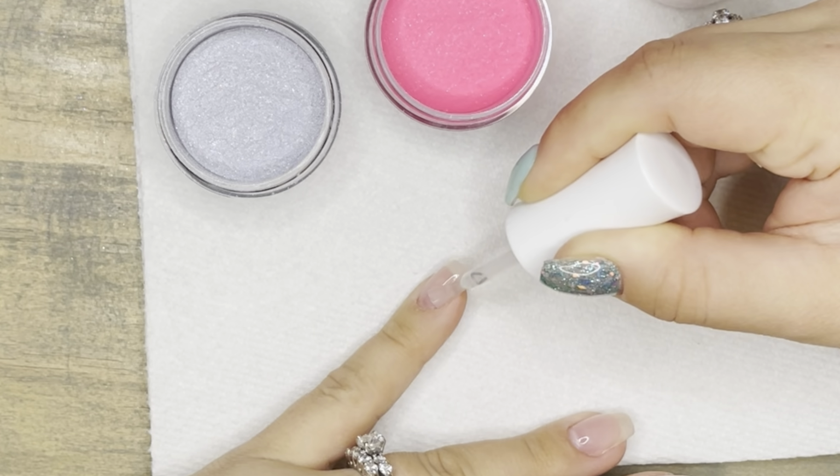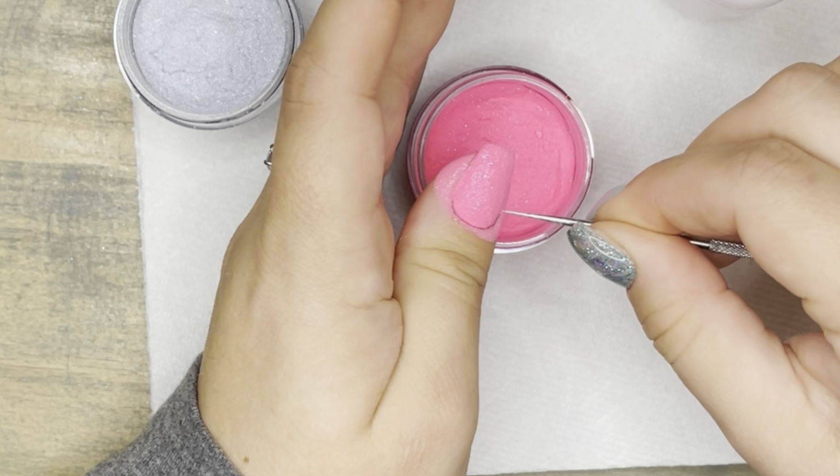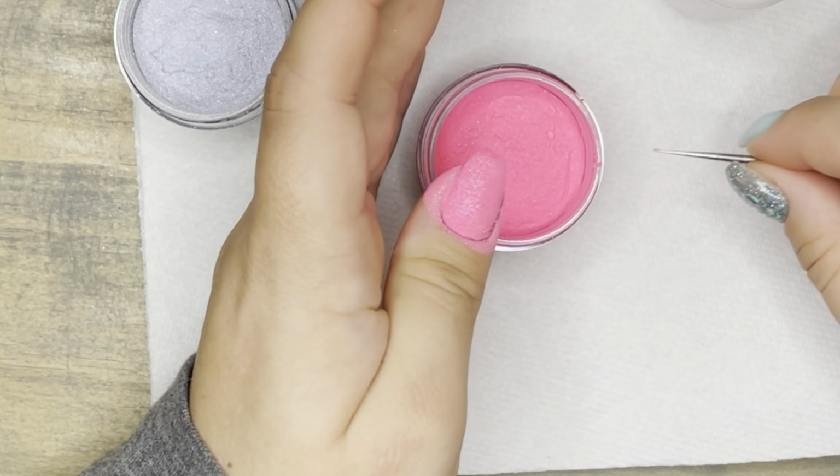So these colors came out, I want to say February, and they were in the In Bloom collection. Maybe In Bloom? Sorry, I might be wrong. These might be from the Detox collection. Either way, you saw the names of them, and I will make sure that the names are listed down below so that you can check them out.